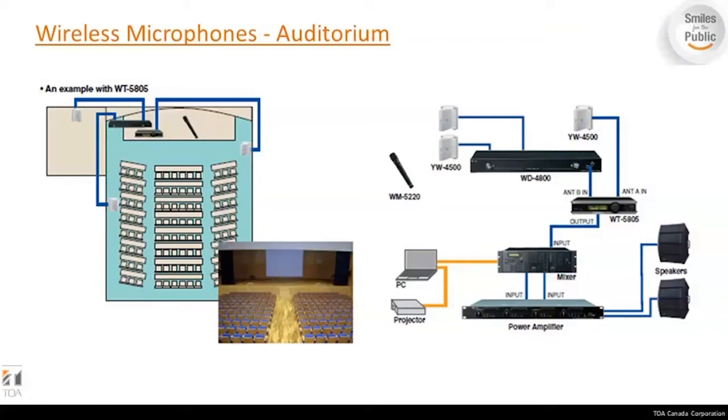The wireless microphone in that main space can be used in the studio theater, so it will actually send the signal down the line through the antenna, the distribution unit, and back to the receiver, and then back to the mixer, to the amp. Other sources connect to the mixer, and then it sends it all out to the speaker. It's all sort of the same principle.